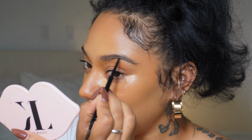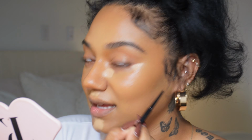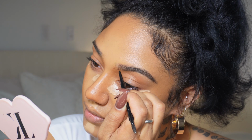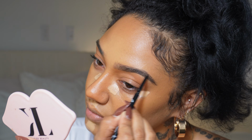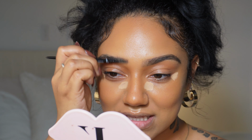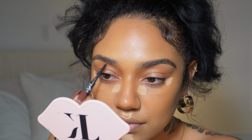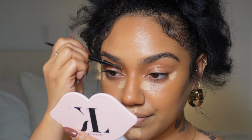I told you guys I used to work for Bobbi Brown. I've compared them to their micro pencil. Their pencil's good, it lasts, but for this price, you cannot beat this. You see the difference? Not too crazy, but it just does what it needs to do, making those hair-like strokes so much easier.